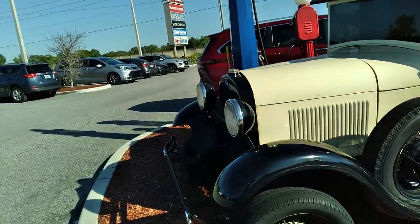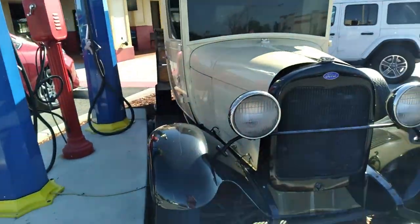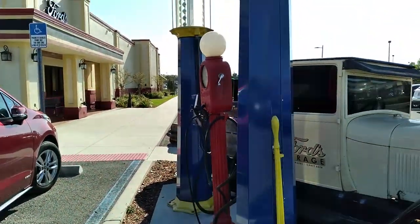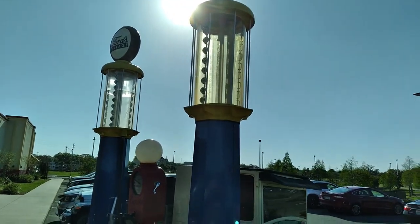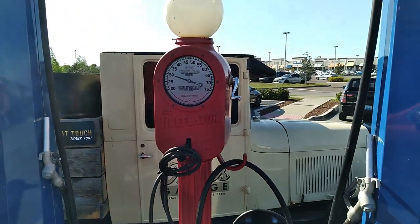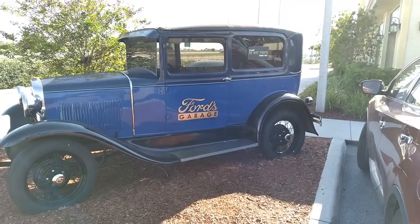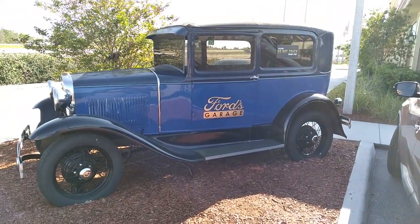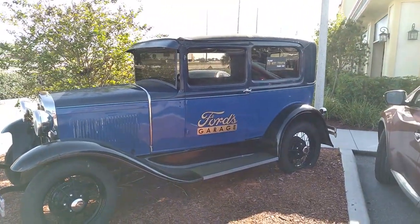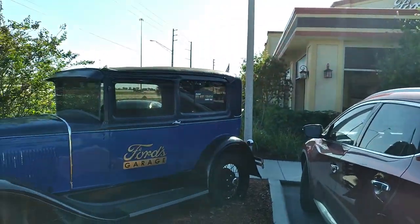And they have a couple of those old timey gas pumps. I think you can tell that the diamond theme is Ford. But this is cool looking. I love this old stuff like this. They have another one on the other side of the building, which I'm going to show you in a second. And here's the other one in the other corner of the building. I really like that blue color. Decent amount of people here today.